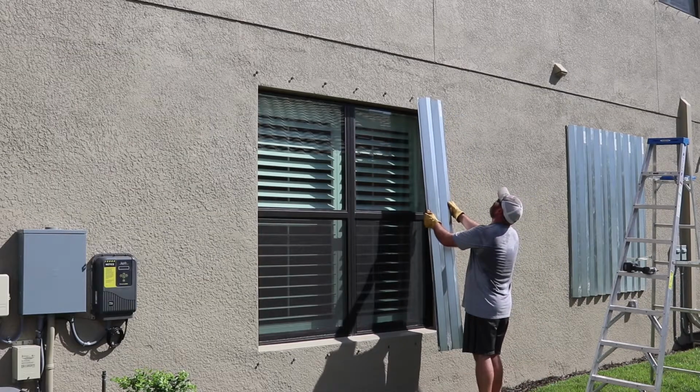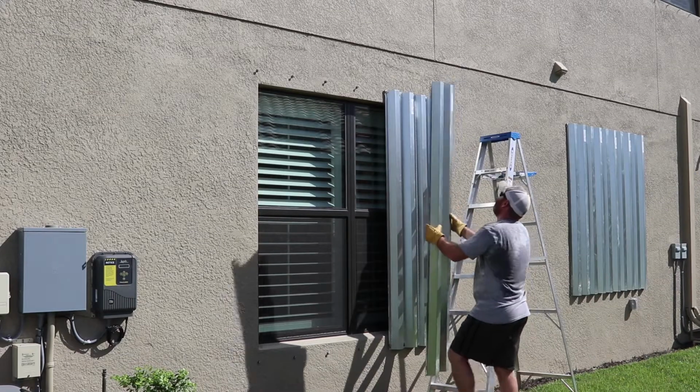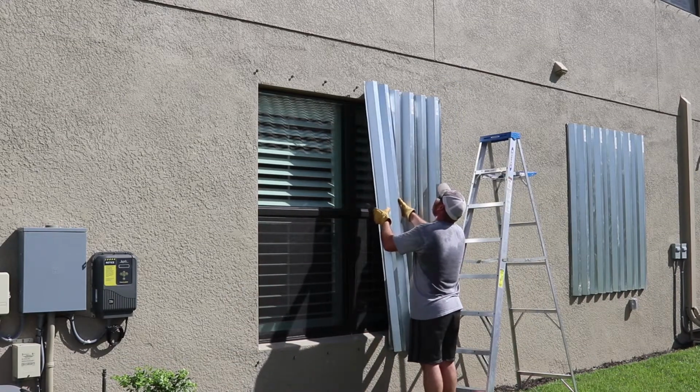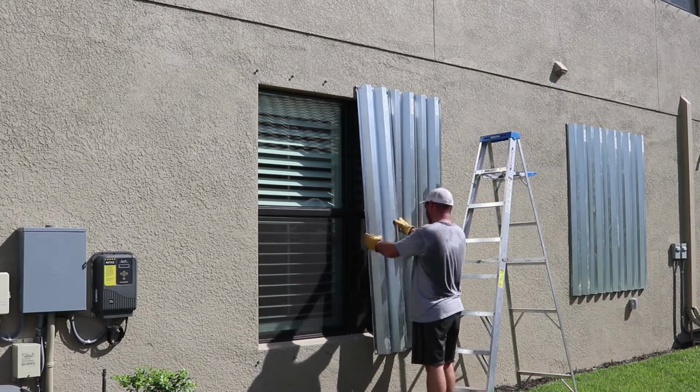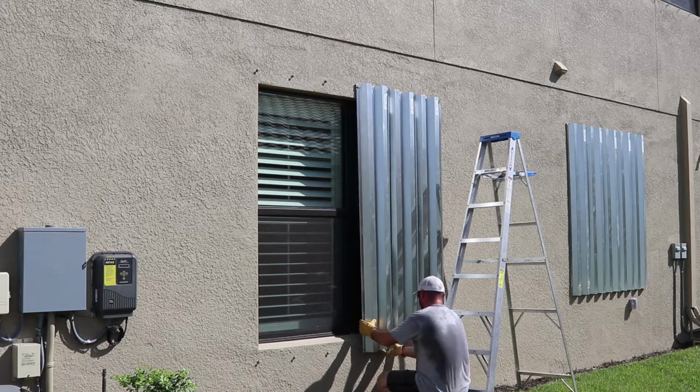Yesterday I came home from work and I had to put up the first floor hurricane shutters. Went pretty quickly. I was able to get some of the bigger windows up in 7 minutes and the smaller windows up in 4 minutes or so. So it didn't take long at all.